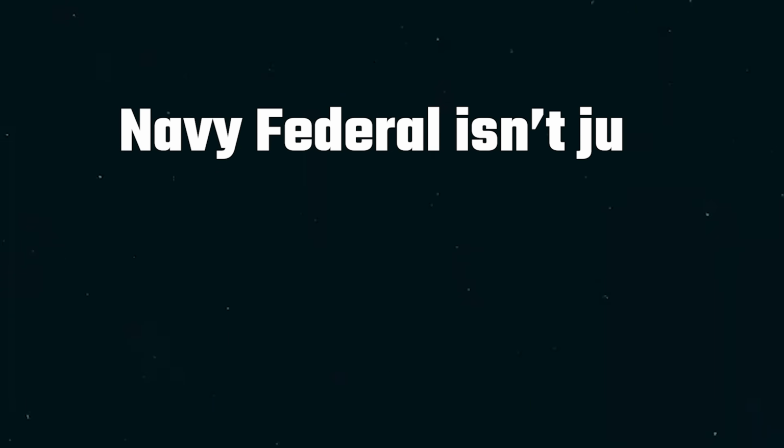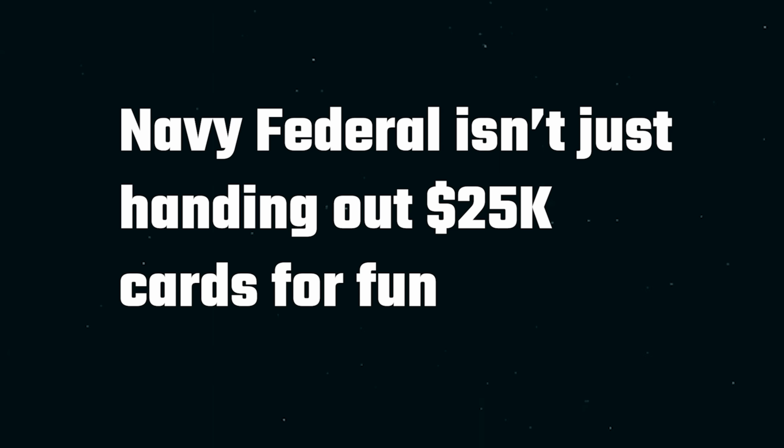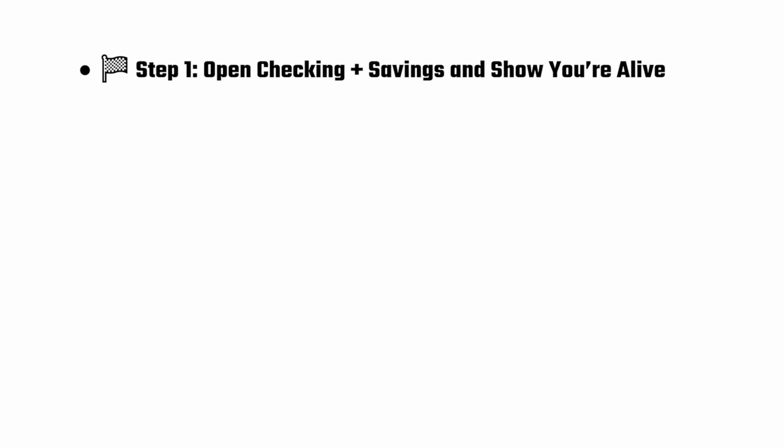So based on their data point, here's a step-by-step of how you can get approved with Navy Federal, even if your credit isn't perfect. Now, Navy Federal isn't just handing out 25K cards for fun. They want to see that you're building with them first. And that starts by treating this like a relationship, not a transaction. So step 1 is to open that checking and savings account and show them that you're alive.